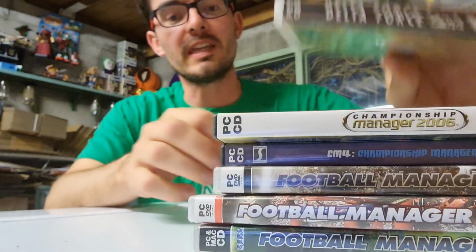So this cost me £1. And yeah, it should sell for about £2. So I probably should have just left it really. But there you go. I thought I'd give it a punt. So that was the computer games.